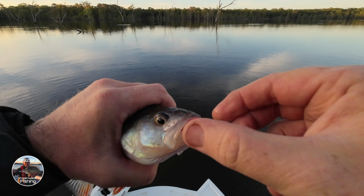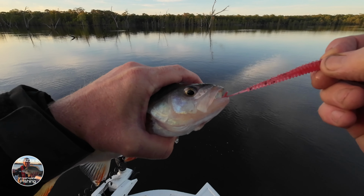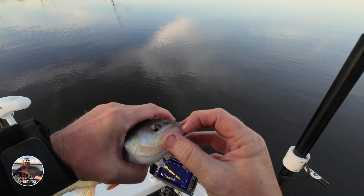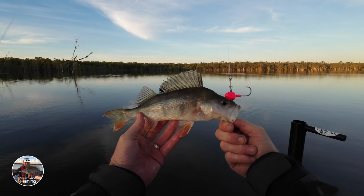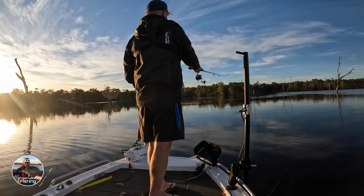Oh, here you go. Try and pull that out of him. Look at that. Absolutely inhaling that red bomber. Yeah, he's sort of pushing that up around that 30 plus. He's a good fish. Throwing that lure in a different area there.